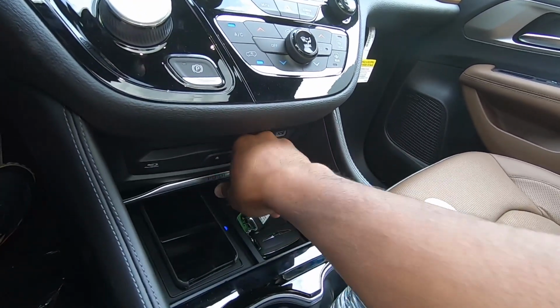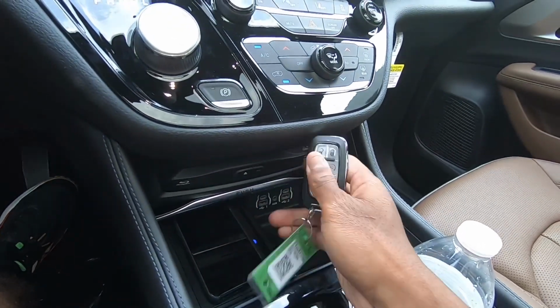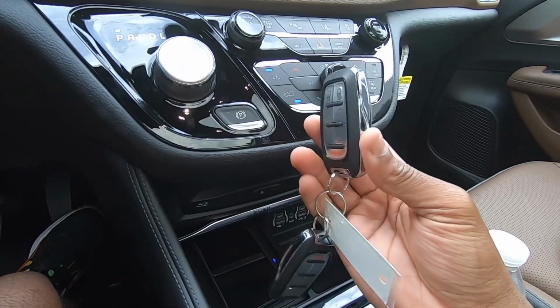Pushing this, it reveals a wireless phone charger with 2 USB-Cs, 2 USB ports. I'll show you guys the key fob here. This key is really sturdy and it does have some weight on it.